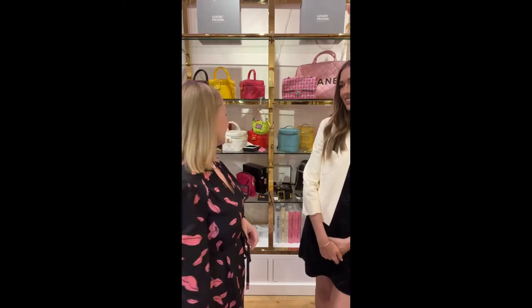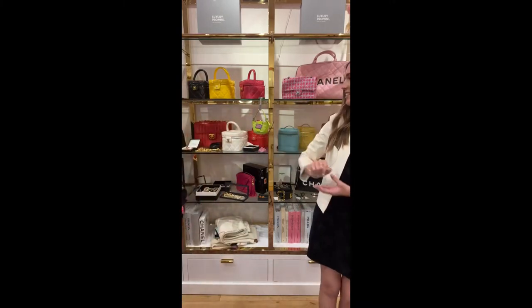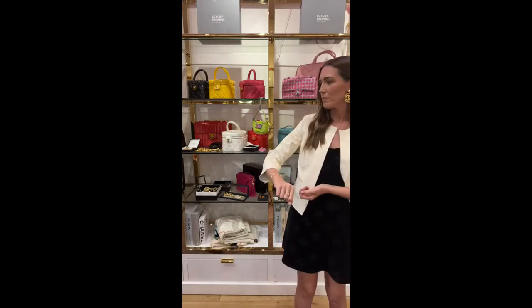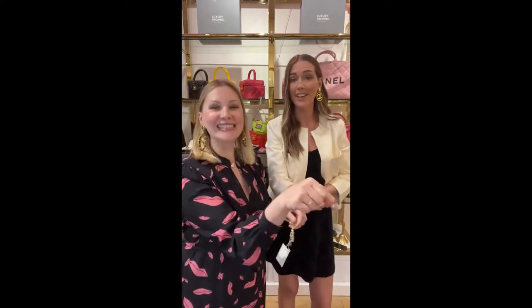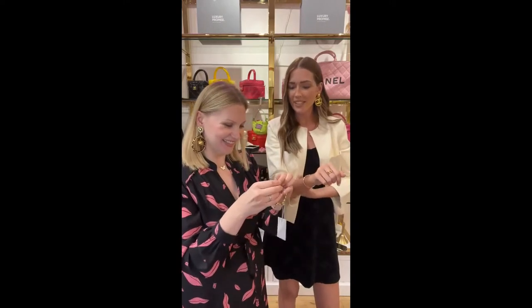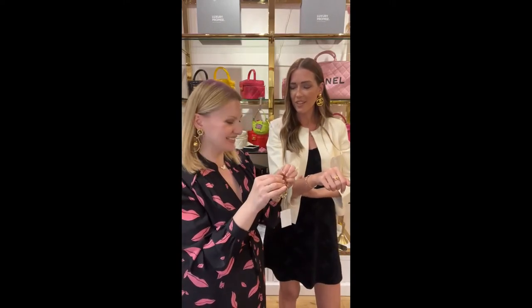Can I see the crystal bracelet and the dangling CC, please? Oh, we could do that, actually. Do you want to do that one next? The bracelet? Yes. Let's do the bracelet. Talk about it and pop it on. Yes. Put it on. There we go. I can't wait. I love this one.